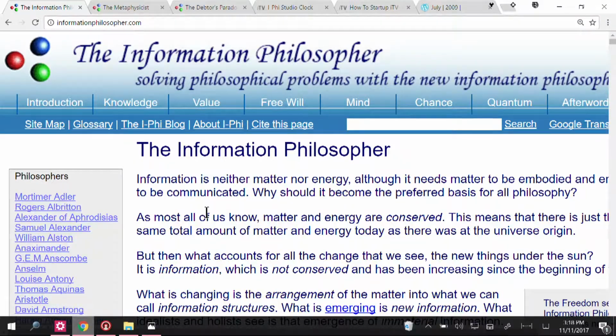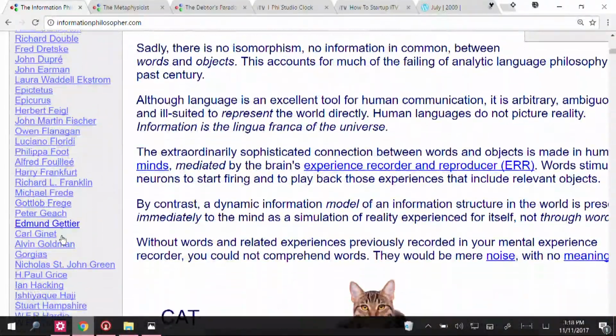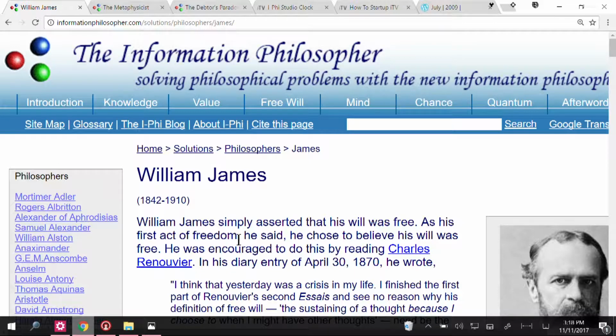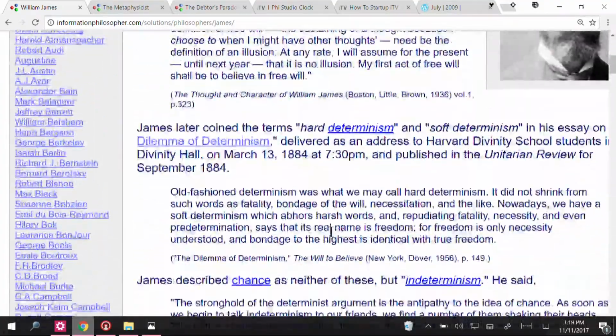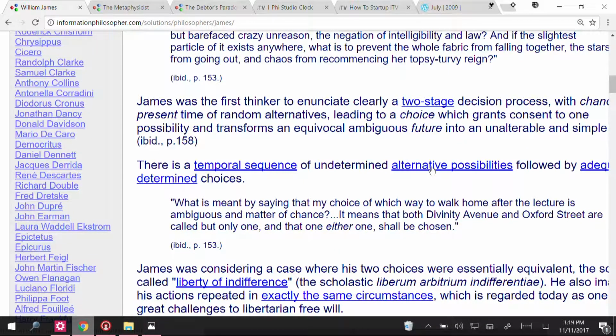Let's, as an example, take a quick look at the work of William James, because he's one of my heroes, a 19th century thinker who, in my mind, was the first to make a defense of free will. You see, what he did initially was just to say, I will just believe my will is free. And by doing so, he changed his whole psychology. This master of psychology, who created the great textbook on psychology in the 19th century, found that this changed his life. It was a very positive experience for him. But he went on to give us an idea of free will, which is the basis for my own thinking on free will, basing it essentially on alternative possibilities being generated in our minds.